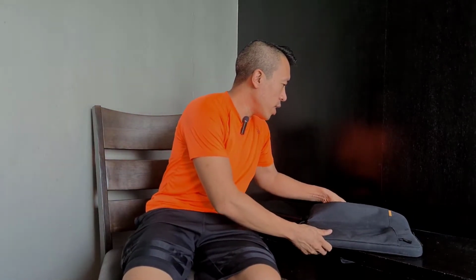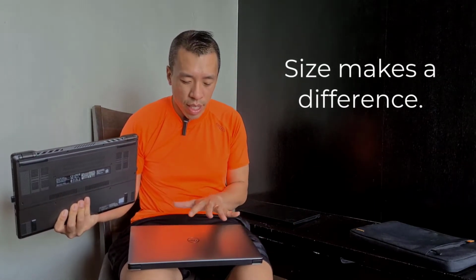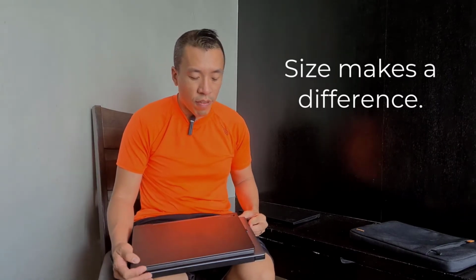In general, when you look at laptops, there are 13-inch, 14-inch, 15-inch. I'm sure there's 16-inch, 17-inch too, but most of them are 15-inch or so. And you can tell there's quite a difference. So this is my 15-inch, an XPS 15. My current laptop is an Asus G14, which is a 14-inch. And just by looking at it, you can tell there's a difference in weight and size. And there's my wife's 13-inch Lenovo X1. It makes a difference. It adds up. So make sure that you pick the right size for you.